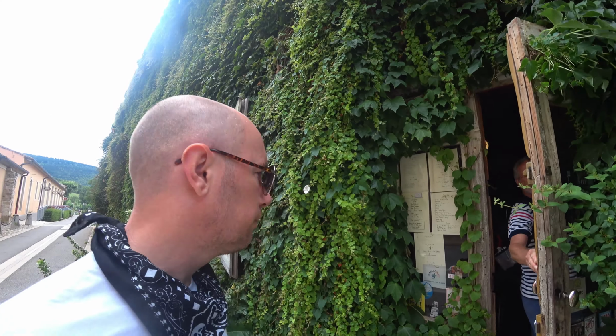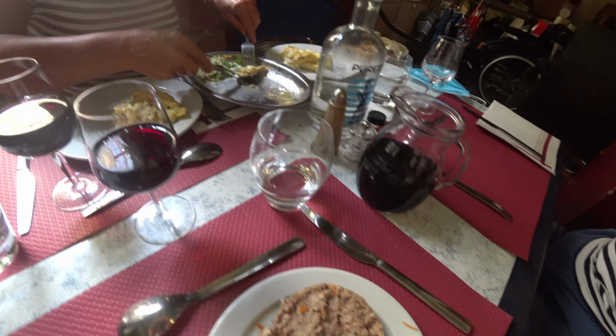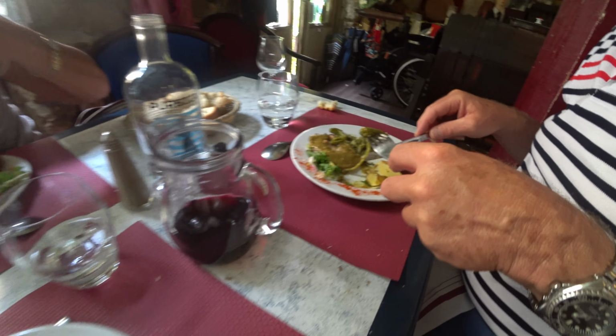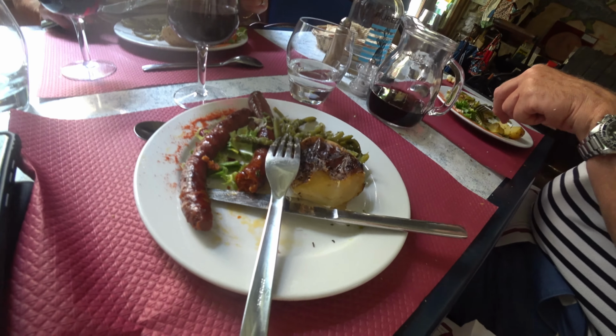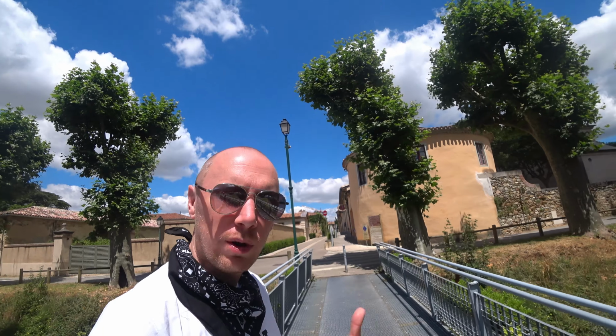Restaurant Saint-Martin. So the half-eaten, still going. So that's Sorèze. Nice little town. Cultural center, I think. I think the reason that everything is so immaculate and well manicured is it's well looked after and a lot of money goes into it.